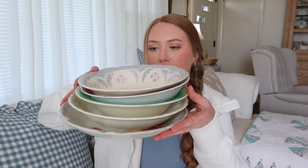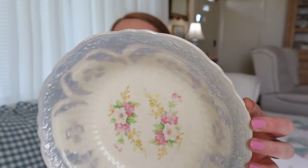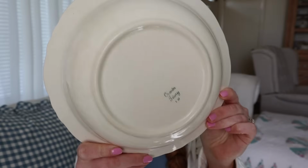So this is the next stack of bowls that I purchased, and I can't remember the exact price on them because again, it's been a few days since I found these, but I was most excited about this top one. Look at the colors in this. And this one does have some markings on the bottom. It says Crown Ivory. But I still can't get over how beautiful this is.